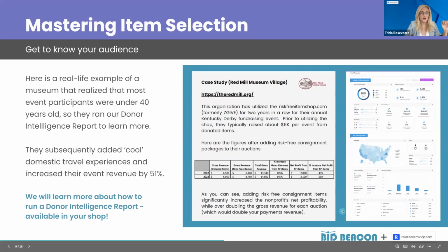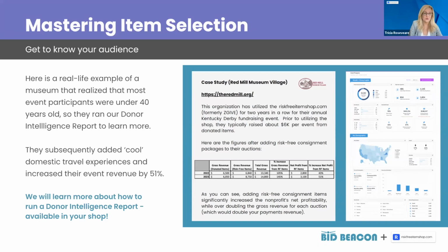It's going to give you an overview of even their age groups, what their interests are, and what their giving capacity is. When this particular museum ran this, they were shocked. They said, wait a minute, I guess our audience has really changed, because we've been really targeting an older audience. And they found out that everybody was pretty much under 40 years old. So not only did it help them with item selection, because they then looked at the top items they're interested in, and travel was one of them, but they also liked cool experiences. They were one of the ones to get the hot air balloon ride and the Kentucky Derby, and they also did the NASCAR. They got like 4 of them and sold all of them, because they really hit on who their audience was. Beyond that, they actually structured the entire event around that age group.